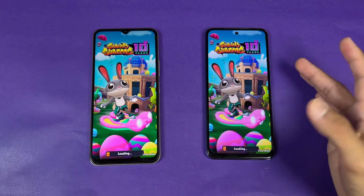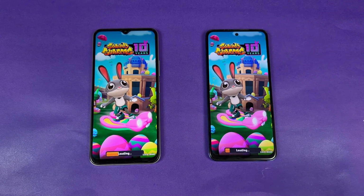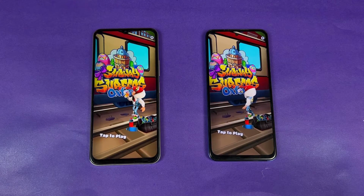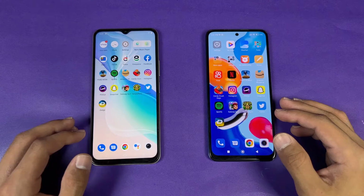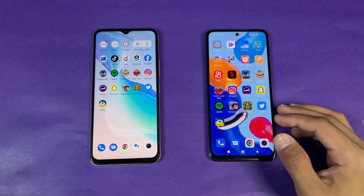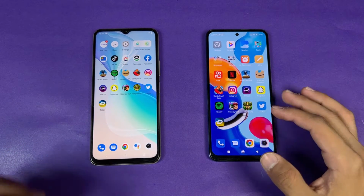Let's see in the Subway Surfer who is going to be the fastest one. The Vivo is a little more faster, but about 1 to 2 second difference there despite having the same processor. That's a really good thing. Looks like overall Vivo is a little more faster in the game app loading time.